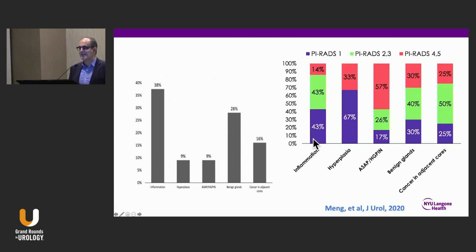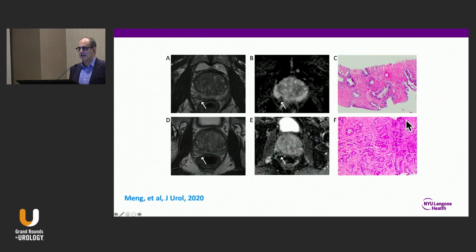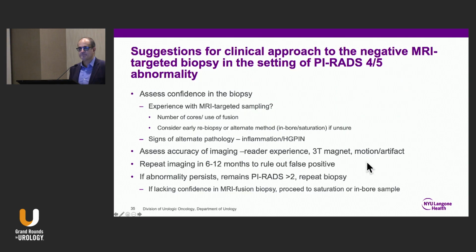Now, when you went back and did MRIs again in these different groups, you see that a number of the men remained as PI-RADS 4-5, regardless of the histologic entity they primarily had. And this is an example of a gentleman who had a small tumor, and then a year later, you can see at the bottom his tumor's grown. First biopsy is benign, second biopsy shows disease.